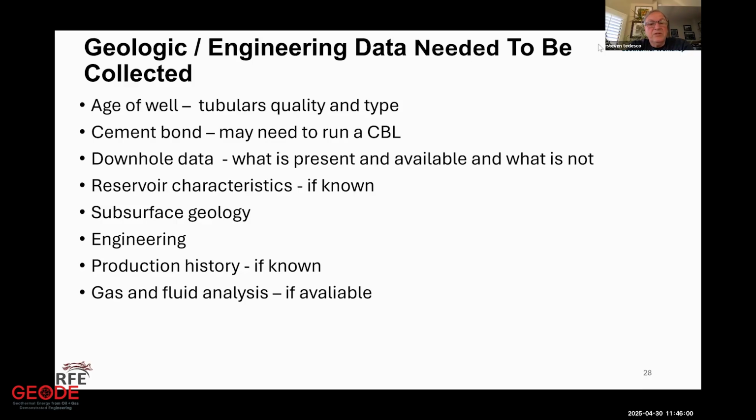So, a short summary: age of wells, cement bond, downhole data, reservoir characteristics, subsurface geology, engineering, production history if known, gas and fluid analysis if available. And a lot of this stuff is critical, and in many orphaned wells and even some existing wells, that data is not there. As a small operator, I collect a lot of data, but a lot of my fellow small operators don't collect any data. So when they try to sell their properties, they have problems because they think it's worth $1 gazillion, but no one offers them more than $100,000. But if you have a lot of data, then it makes it easy to evaluate, so you can get closer to agreeing on the price.